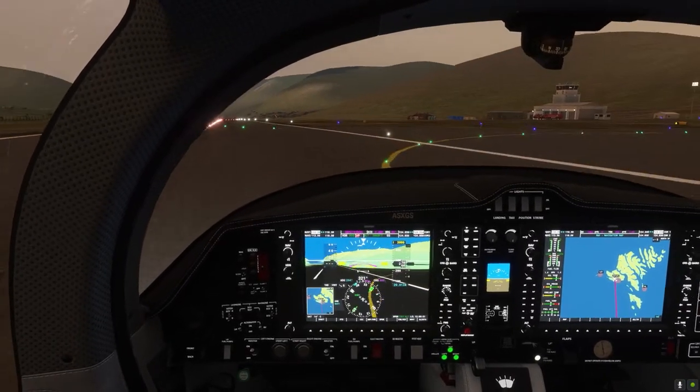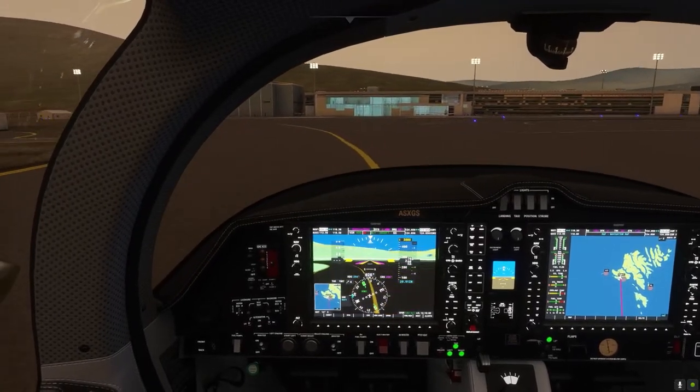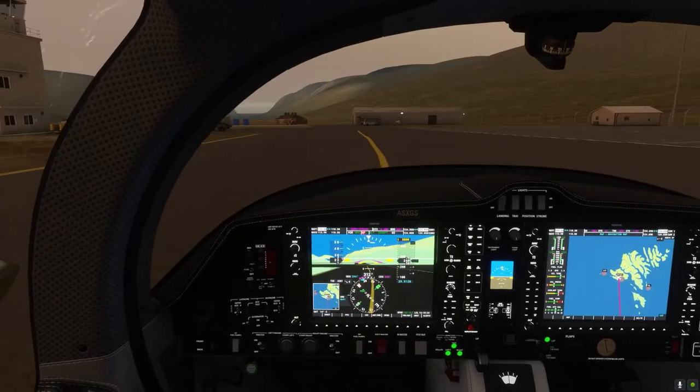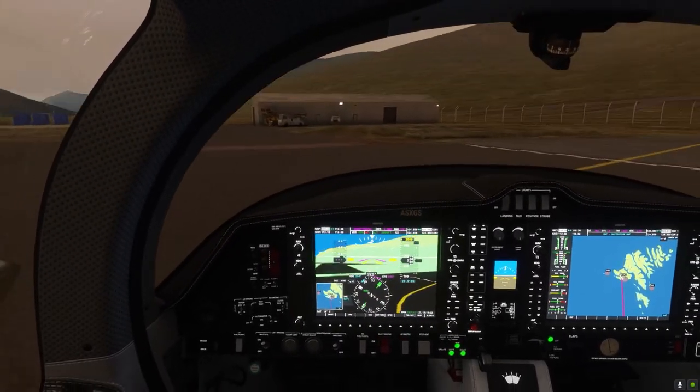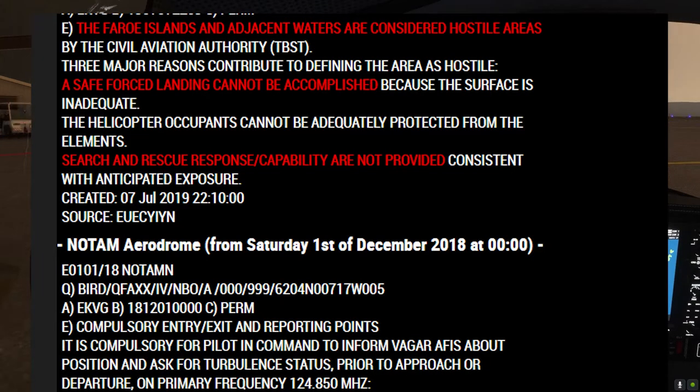And here we are in Vágar, in the Faroe Islands, our second stop of many on our ferry flight across the Atlantic. I do hope you were able to learn a little bit about this special airport, as we only touched upon a small part of the many procedures this airport has.